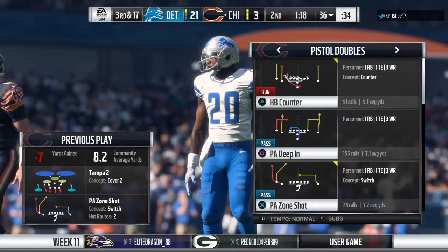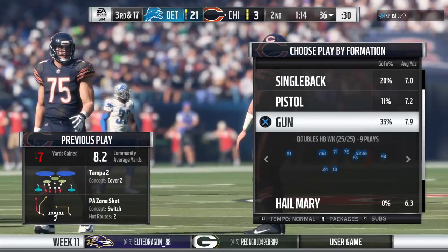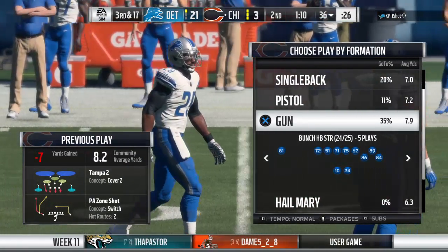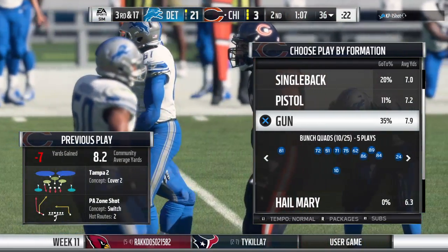I mean, you know me. Normally I don't have a lot of empathy for the QB, right? In this case, definitely. He's been under constant duress this entire game. I don't know how he's surviving back there. And to think, there's still a long way to go in this football game.